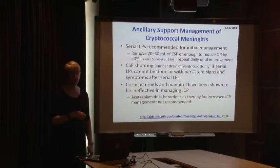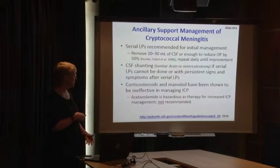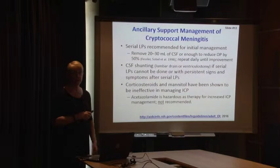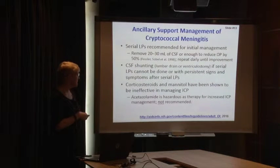And one particular complication of corticosteroid therapy is that it impairs peripheral or polymorphonuclear leukocyte function and impairs glucose metabolism, so that it actually complicates the therapy of cryptococcal meningitis. Acetazolamide is another drug that's often used for increased intracranial pressure management in other settings, particularly in post-neurosurgical settings, but this has actually been shown in clinical trials to increase mortality due to the electrolyte and fluid shifts that are induced by acetazolamide, and therefore it's not recommended in individuals with HIV-associated cryptococcal meningitis.